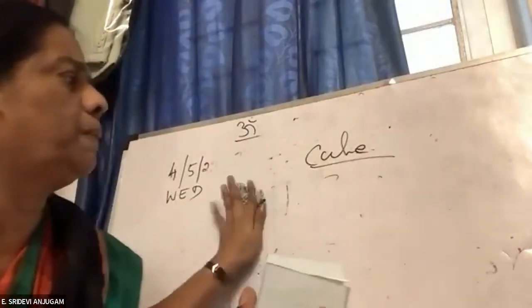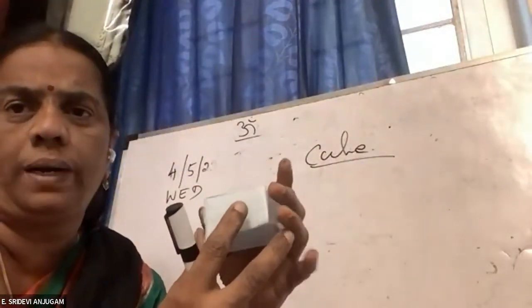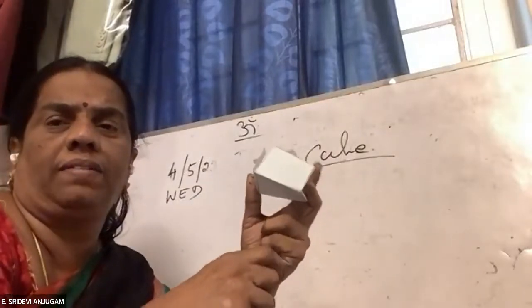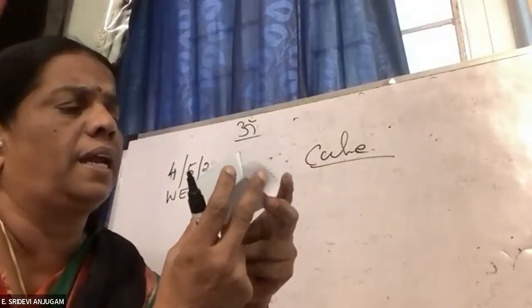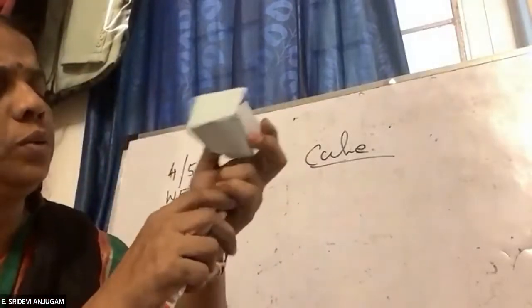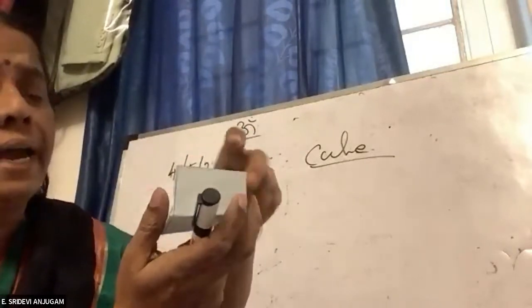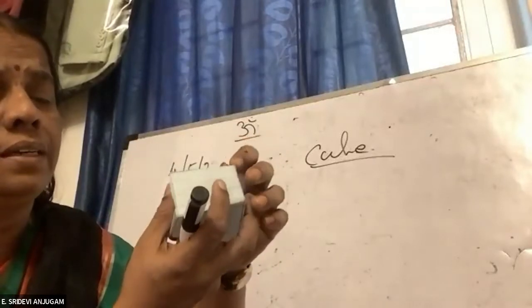Anybody can explain how to find the LSA and TSA of a cuboid? Immediately they will say, yes, ma'am, area of a rectangle, a into a. Is it correct? No, it is wrong. So we have to make them correct. For this, length, breadth, and height, how will you make it?